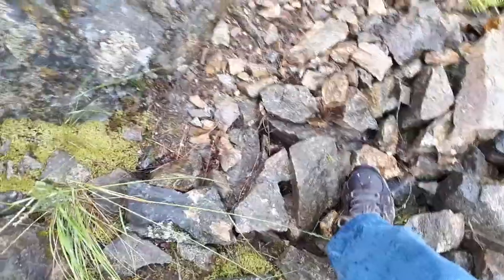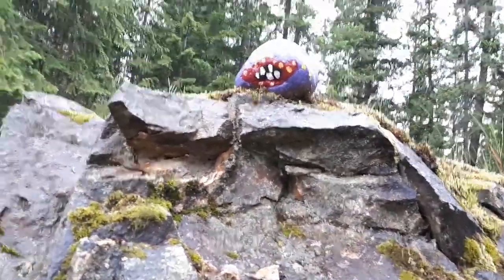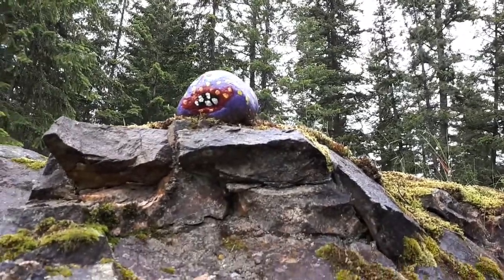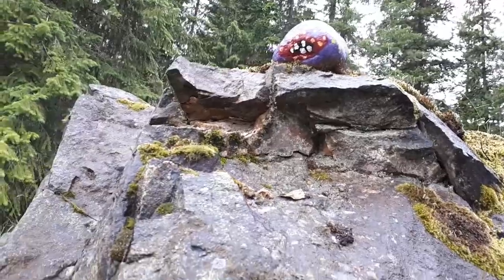So from here, we'll get up on these rocks here. Gotta be careful, kind of like loose rocks. But I did find something that's way up there. I'm gonna try and get our way up there. Right up there. Whoa. Enchanted Eagle Rock.